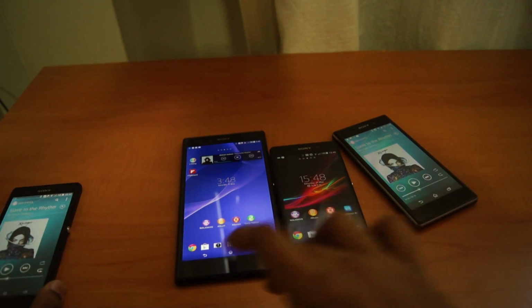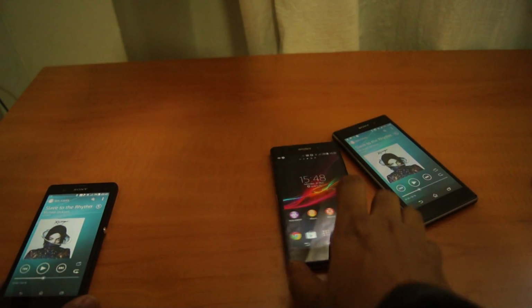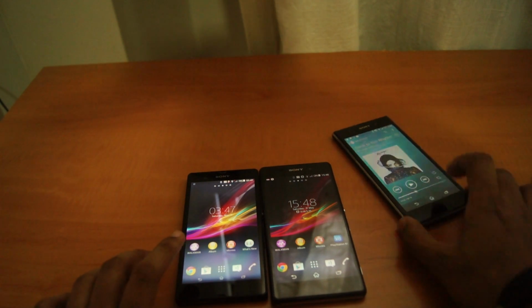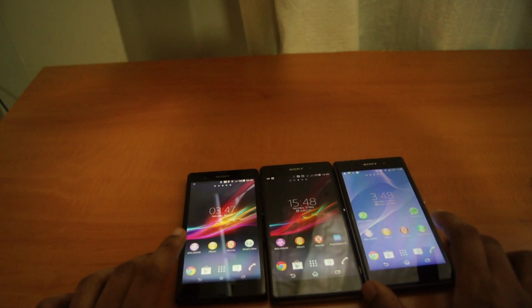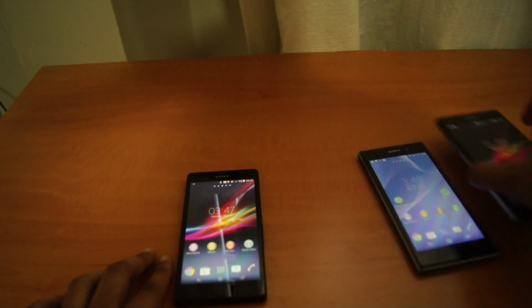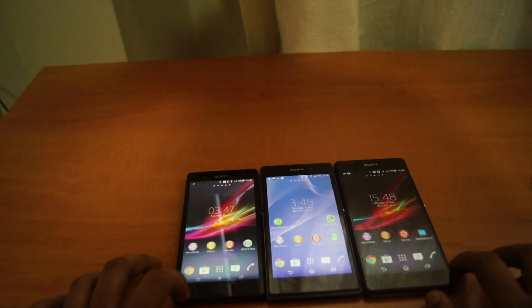Now let's keep this humongous device aside and concentrate on these three devices. The Z1 and the Z2 are pretty much the same size in terms of display, 5.2 inch and then 5 inch. The Z was about 7.9 millimeter, the Z1 was about 8.5 millimeter thick, and then the Z2 is about 8.1.